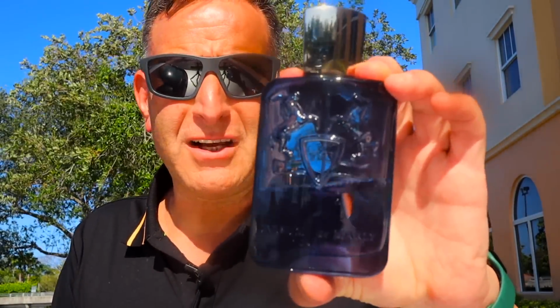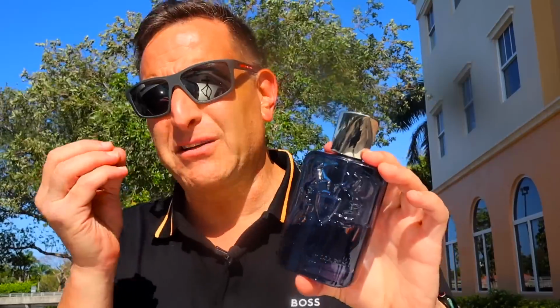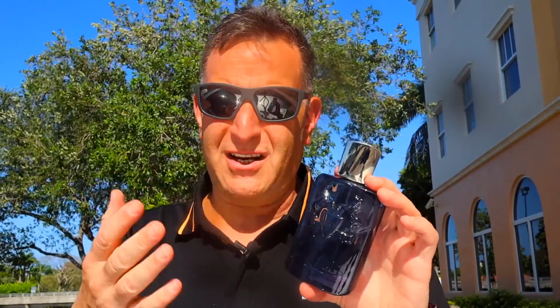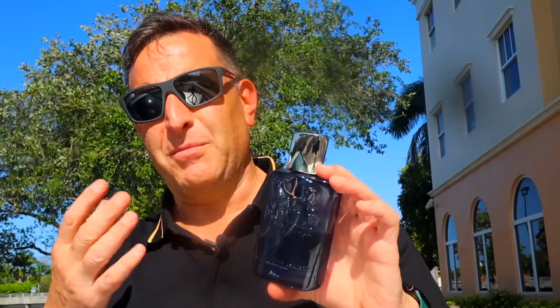The fragrance here, Sedley, is a very refreshing, sweeter fragrance. It has a nice mint note, and I love it. The longevity and the projection are all outstanding. However, in the fragrance community, some people might call it a little bit boring or overpriced.